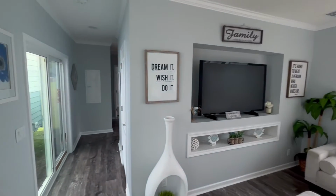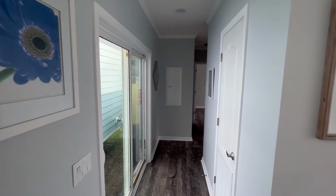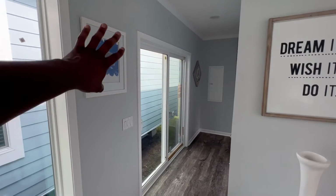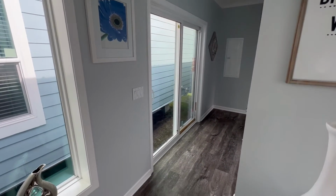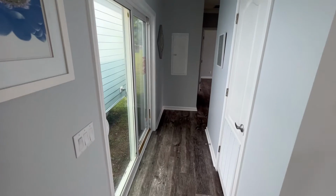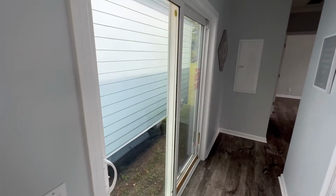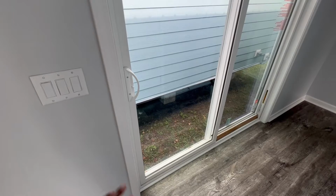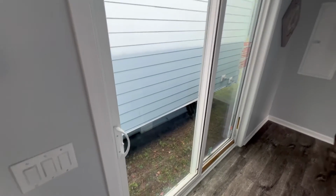All right, so before we check out the kitchen stuff, let's take a look at this area. Now this is different. They would actually have a glass patio sliding door here in this area. So you can always build a deck or a patio onto your modular home if you choose to do so.